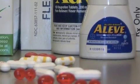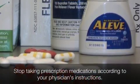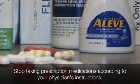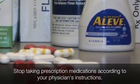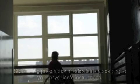If you take the medication Coumadin, otherwise known as warfarin, or Plavix, your surgeon or the prescribing physician of the medication will instruct you as to how many days you'll need to stop taking your medication prior to the surgery and when to resume the medication.